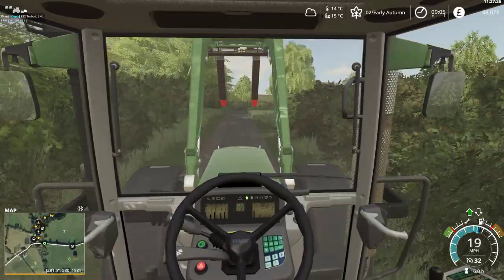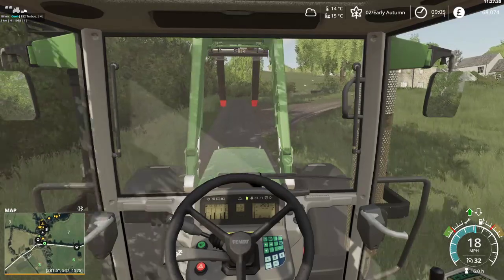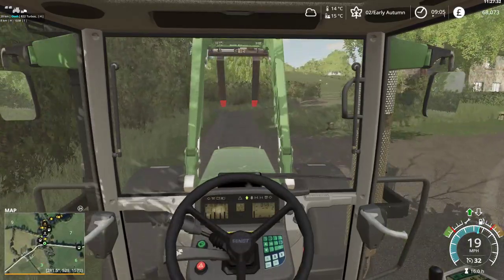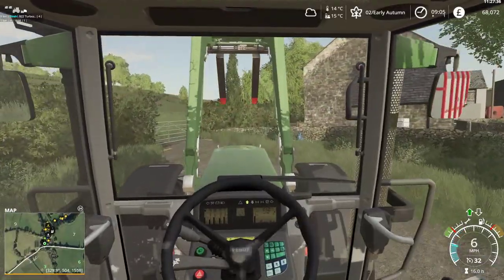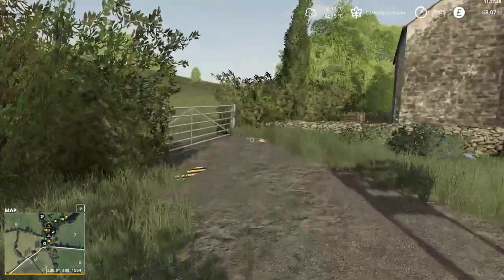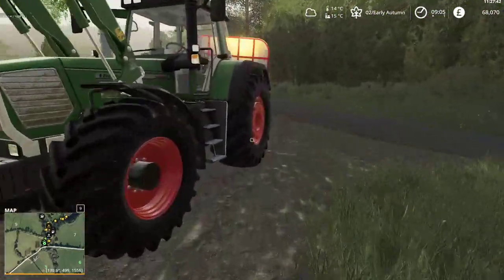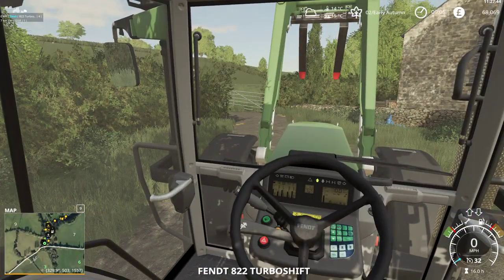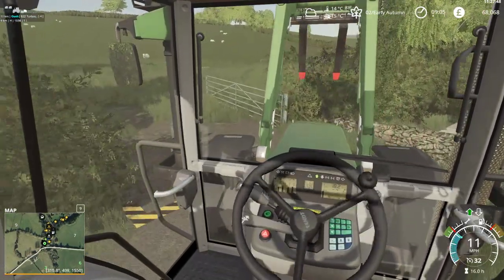Oh, struggling up the hill. Let's open the gate. I haven't checked the sheep today either, so it's probably a thing I should do. And we'll just drive this into the field, turn around.